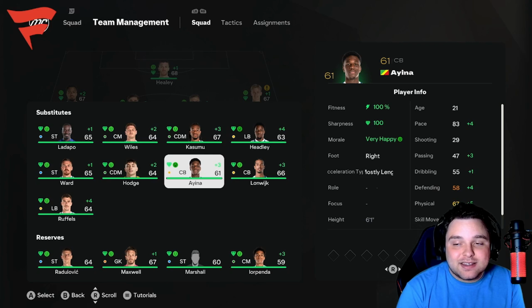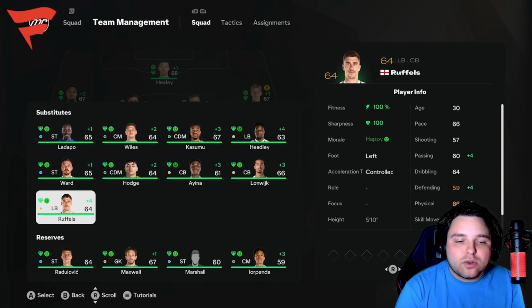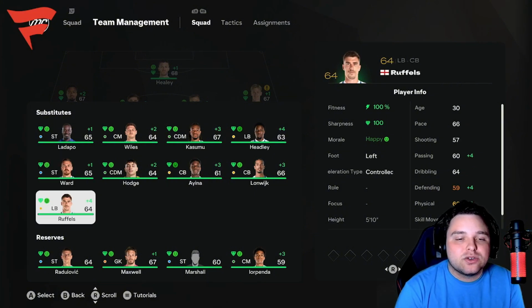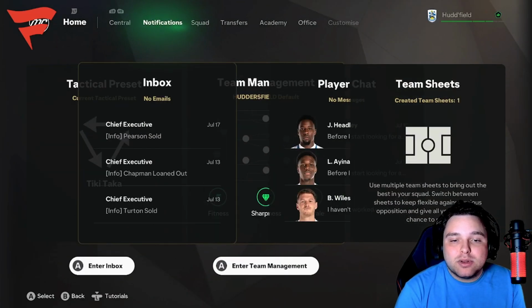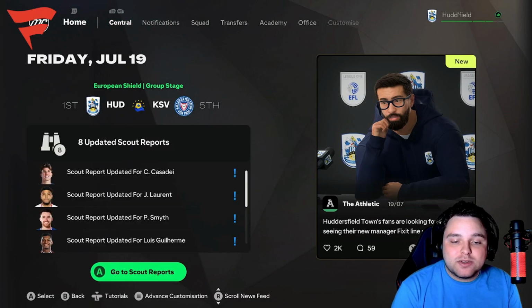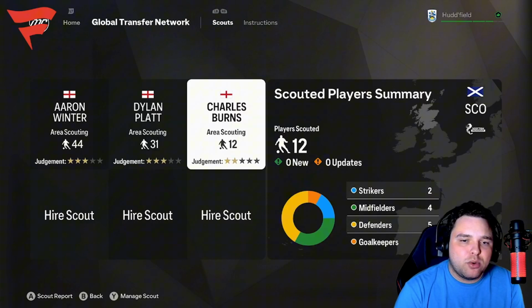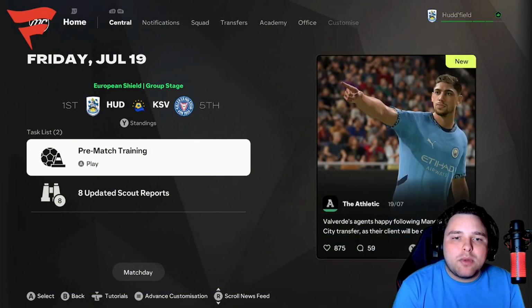I cannot say this guy's name. Aina. And then Ruffles, a backup left back who does have a +4 but is 30 years old and is a bit slower. Could also be a backup center back player. Other than that, we've got some scouting reports out there that we're not too super concerned about at this point in time. Our scouts are where they need to be: England, Scotland, and Denmark. So looking to bring in some upgrades to the team.